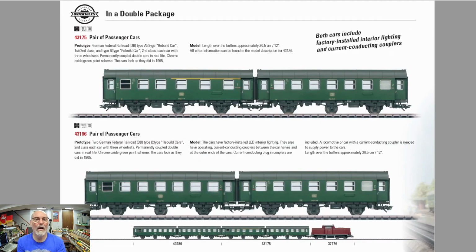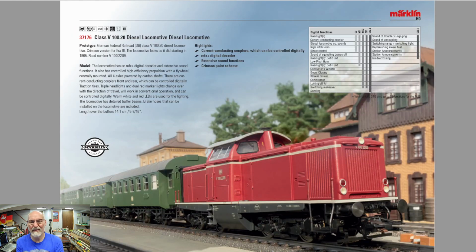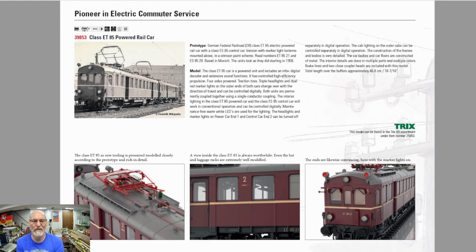And then here are some wagons that they're releasing, and these are going with the locomotive that's going to come up later in a page or two, but these are redone, and these are all lit up now. There's two sets of this, so you get four cars total, but two sets of two, and they're all lit up, and they go with this Class V100 diesel locomotive, which again is, even though it's a smaller bit, they're higher end. You look up in the upper right hand corner at all the digital functions, and again, pause and look. I'm just going to keep going through this.